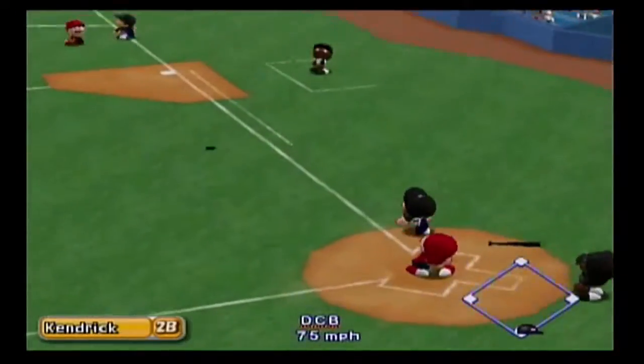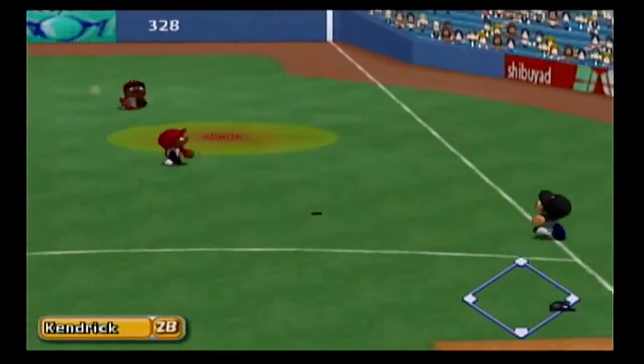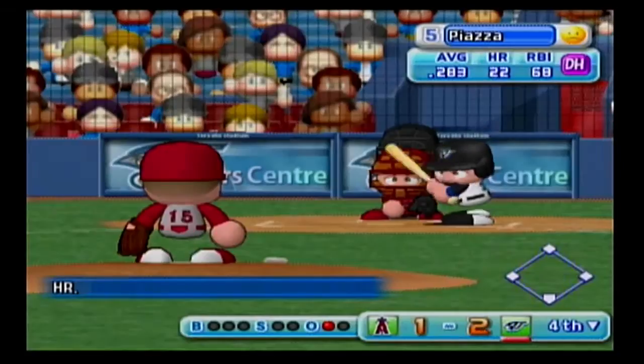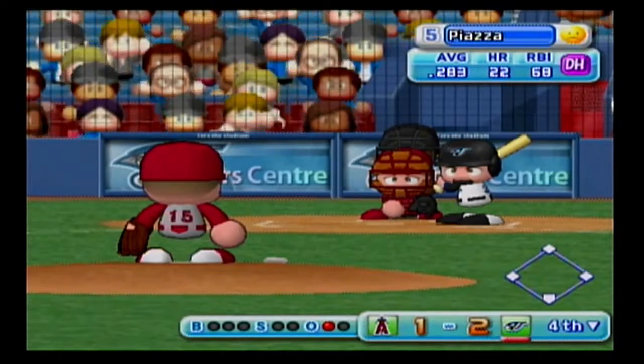He pulled that one well. He hit it too high. He caught it. One away. Mike Piazza got a home run in his last at-bat.